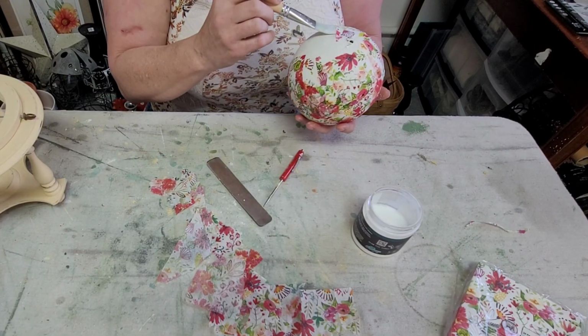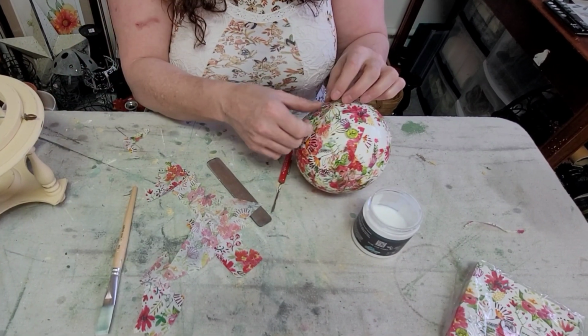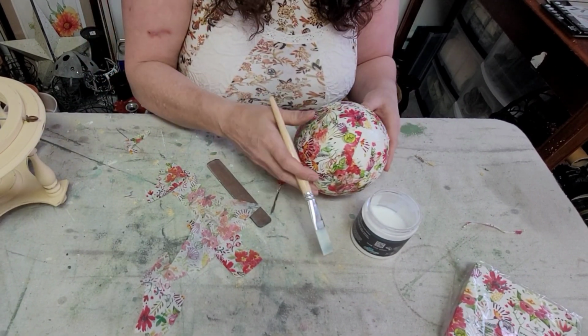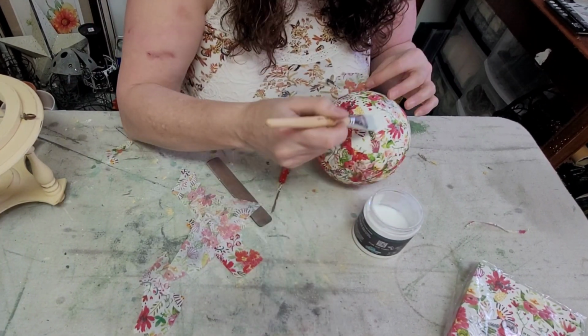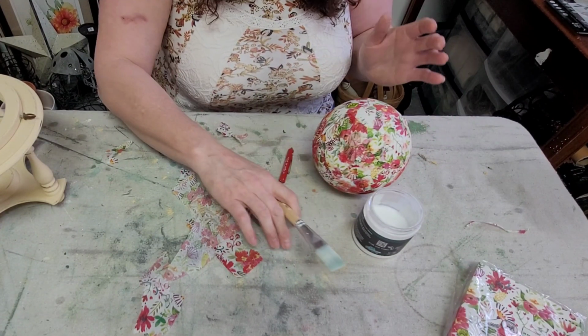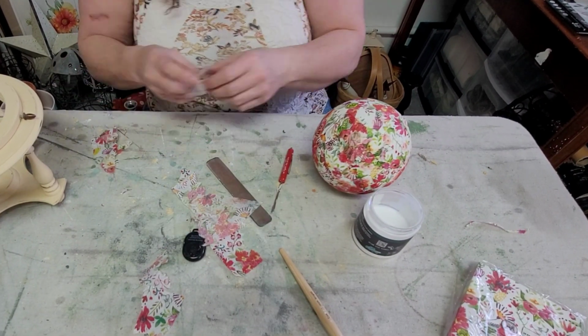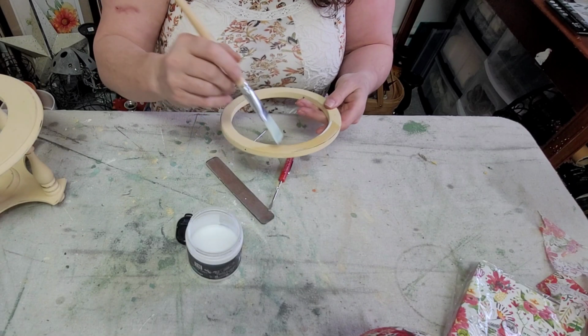And then I went back in with some more liquid patina and finished off the holes and just made sure the entire piece was covered with the napkins. I tried to make sure that there weren't any straight lines from the napkins. So here I am just tearing some small pieces to cover some.